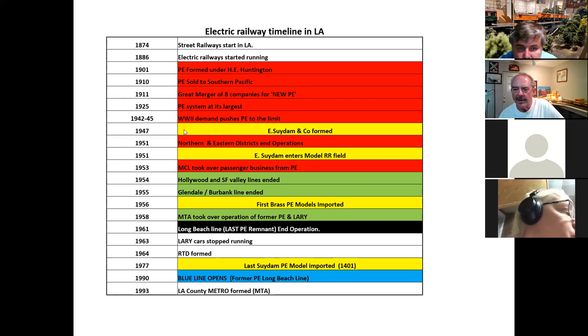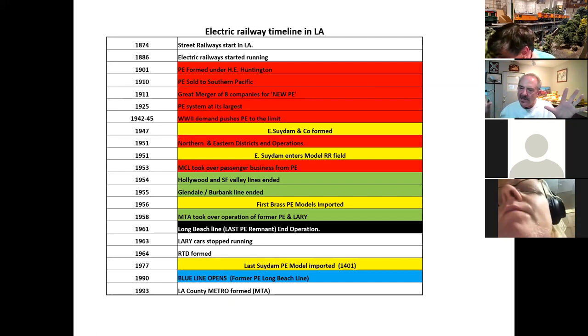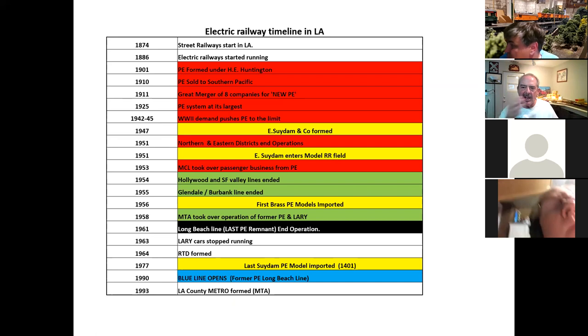After the war, 1947, E. Suydam and Company started. And so the PE is still going at this time. 1951, some of the branch lines, some of the fingers out on the system started getting cut off, that they were abandoning service in some of these areas. Also in 51 is when Suydam started in the hobby portion. In 1953, PE sold their interests in running the passenger portion of the system to Metropolitan Coach Lines.